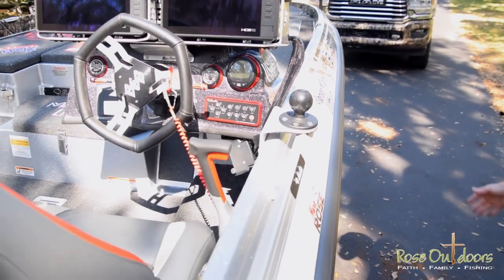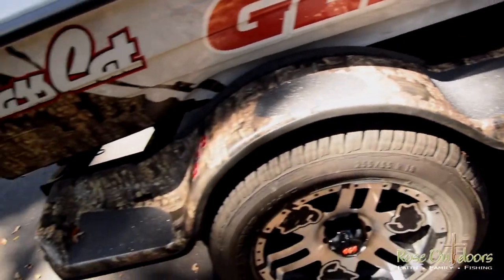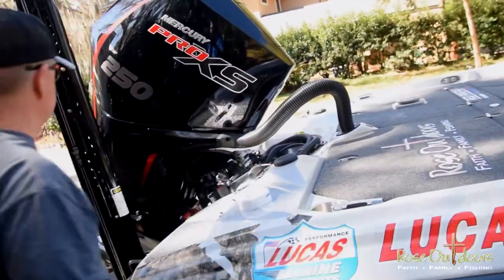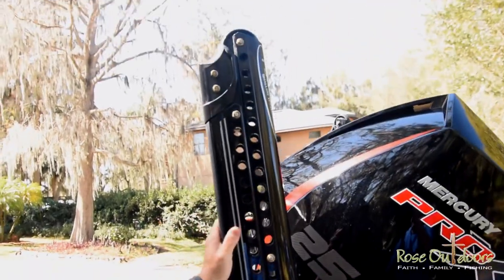So, great trailer. Going to have the best trolling motor in the world. Already got the best motor and jack plate, and Power-Pole blades, 8-foot blades. Let's go get inside the boat now and I'll show you a little bit about how I got stuff stored on the inside.